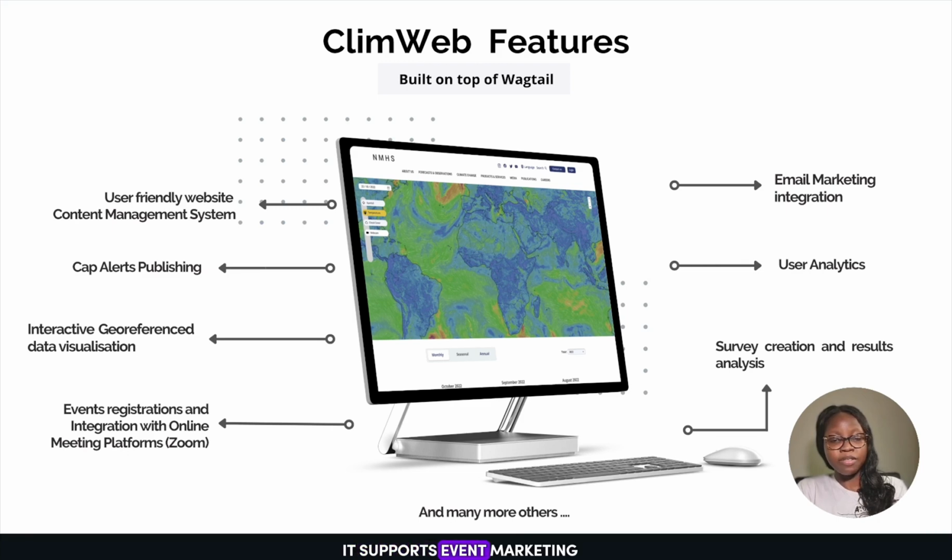It supports event marketing or event registration and integration with Zoom. Also in support are email marketing integrations, which are included. It also accommodates user analytics and survey creation and result analysis. There are many other functionalities, and we'll look at them in the next slides.